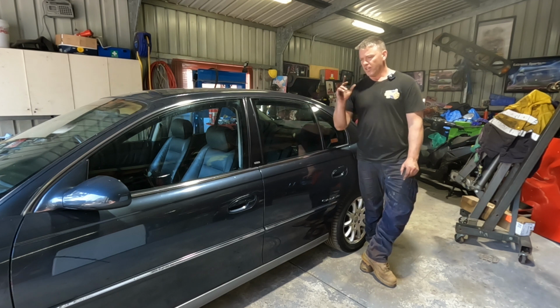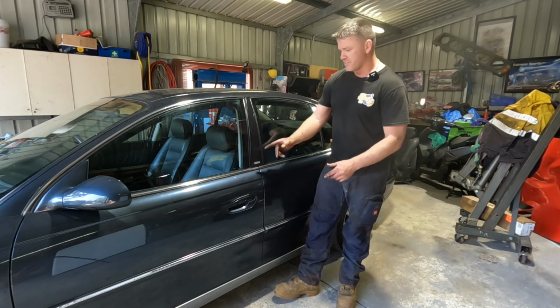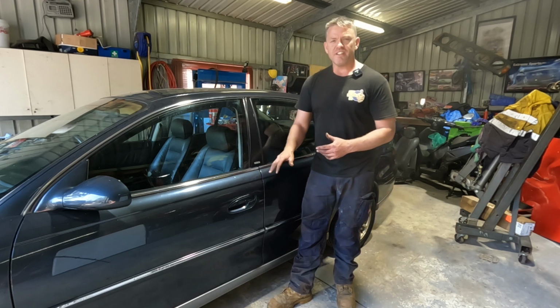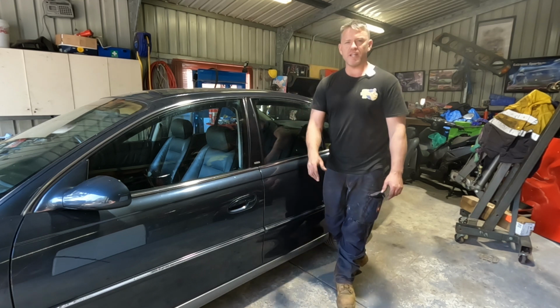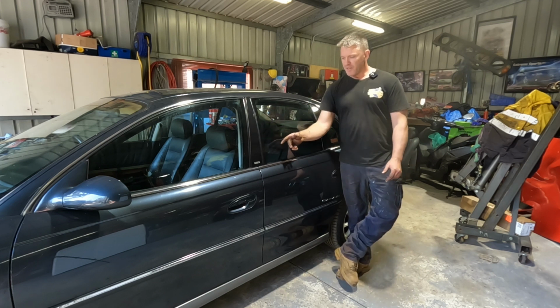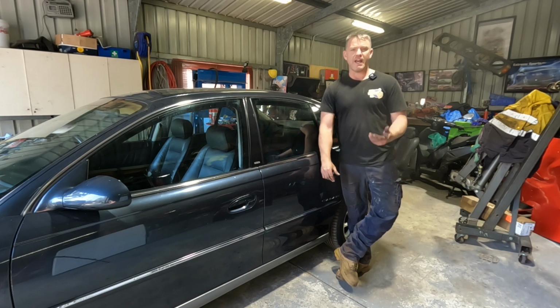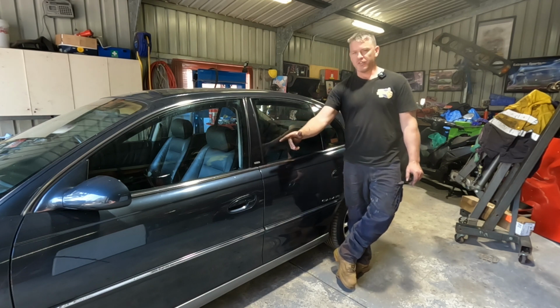Then the central locking. If you do follow us, we had the passenger side door lock that stayed down, which was a pain in the butt. But I had a bloke come around the other day, Tony, bloody legend. We're just talking crap, and he managed to get that lock to come back up. So I've got to pull that door trim off.